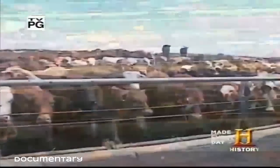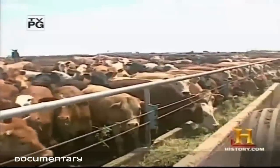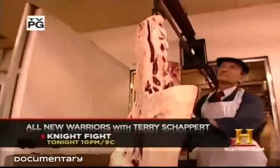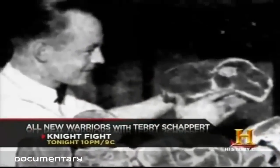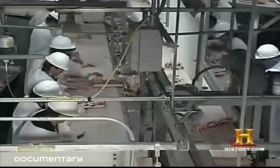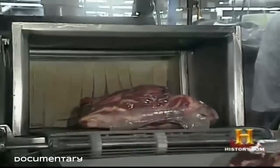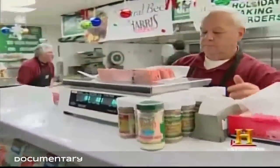Each year in the United States, massive feedlots schedule more than 135 million head of livestock for their appointments with the butcher. The lone multitasking butcher of old is nearly extinct. In his place is an army of high-speed cutters and bacteria control specialists at a mass production factory. But in a world of prepackaged products, there's a growing movement to recapture the secrets of the old world butcher.